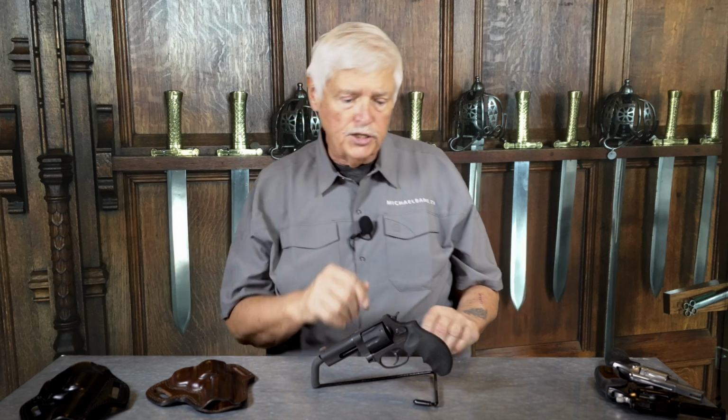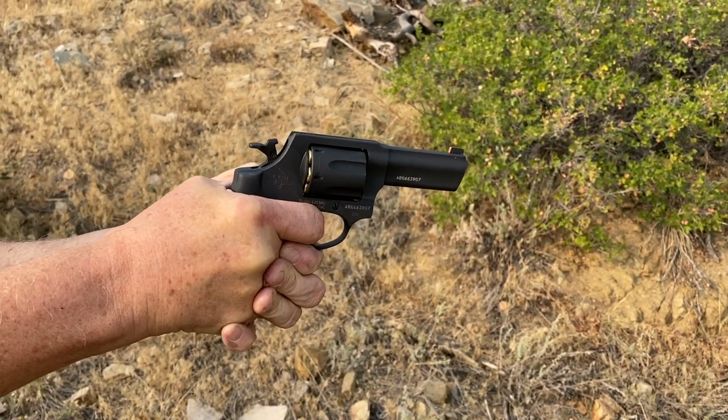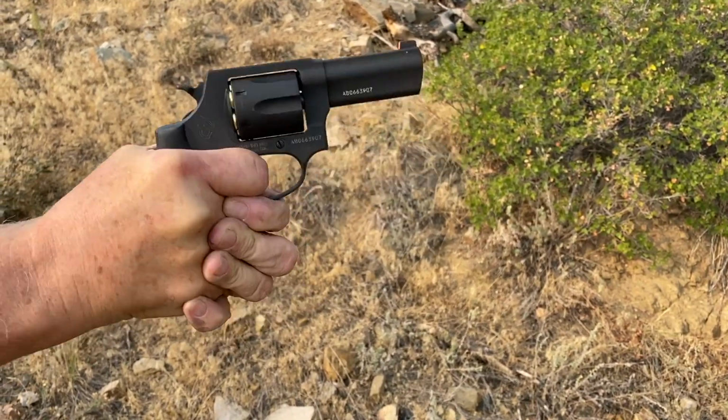So I haven't even shot this gun yet. I've been waiting for it to come in. And with the coronavirus, with earthquakes, volcanoes, all the crap that's going on in 2020, guns are not necessarily rocking in here. So I'm going to actually take this out this afternoon and do some shooting with it. It's a good idea. Once again, it's a holster gun, not a pocket pistol.